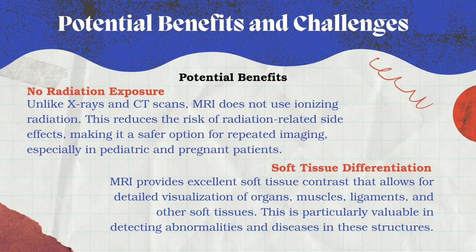One of the benefits is that MRI does not have any radiation exposure. Unlike X-rays and CT scans, MRI does not use ionizing radiation. This reduces the risk of radiation-related side effects, making it a safer option for repeated imaging, especially in pediatric and pregnant patients. Another benefit is soft tissue differentiation.